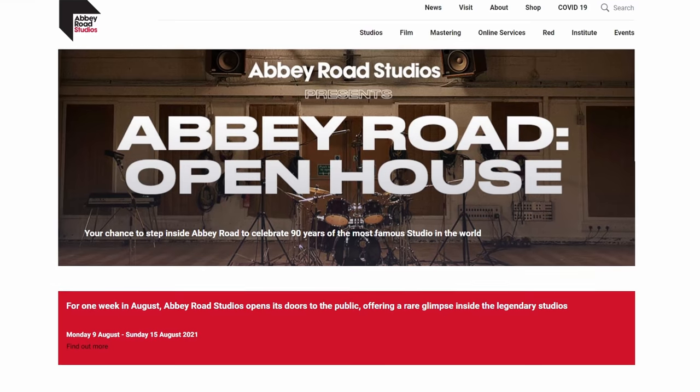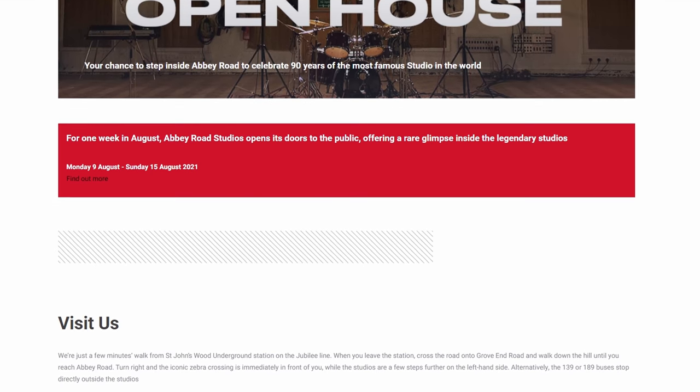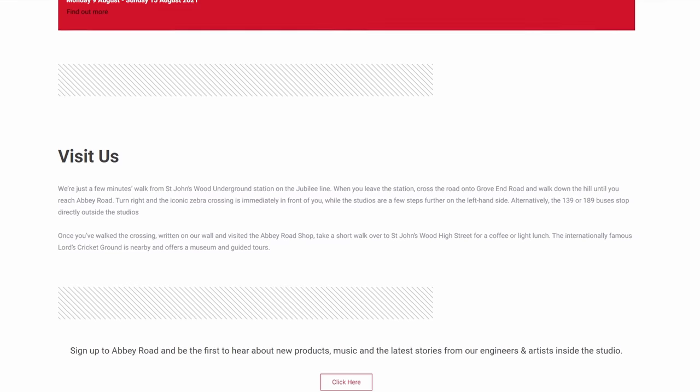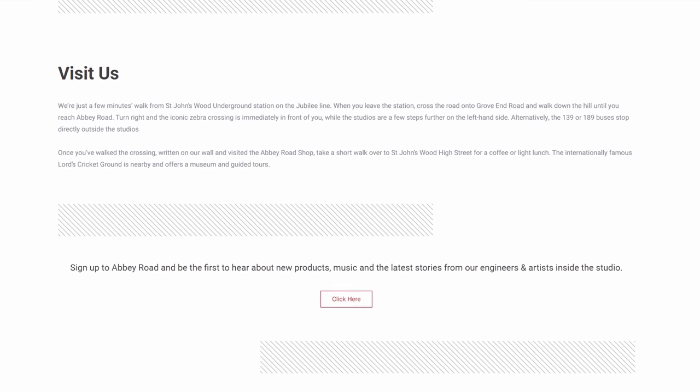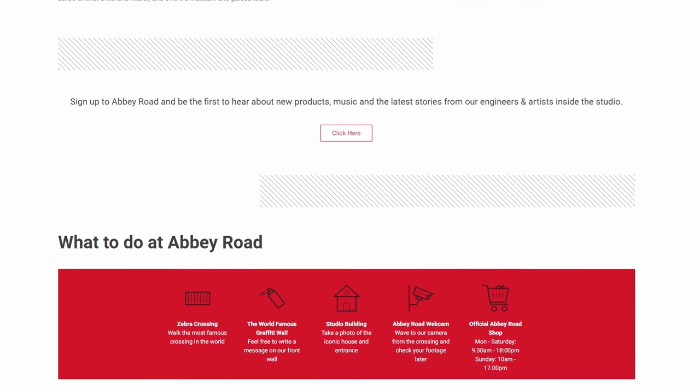One of the most famous recording studios in the world, London's Abbey Road, is opening its doors to give the public a rare chance of a curated tour from the 9th to the 15th of August. £100 gives you a roughly 90-minute visit to the studios, where you get to see all three of the famous recording rooms, control rooms, and the legendary echo chamber, which was full up with crap the last time I went, but I'm sure they'll have cleared it out for Abbey Road Open House, as they're calling it.